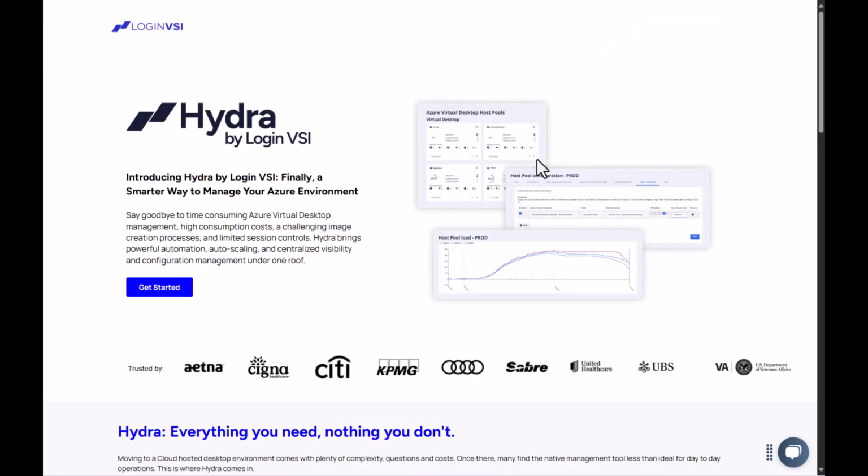There were some pretty big announcements in the end-user computing space recently. First up, LoginVSI announced that they have acquired Hydra, which they say is a smarter way to manage your Azure environment. Hydra brings powerful automation, auto-scaling, and centralized visibility and configuration management under one roof. So that kind of management pane for smart management of your Azure Virtual Desktop environment to avoid high consumption costs, simplify things like the image creation process, and overall streamline your Azure Virtual Desktop management.